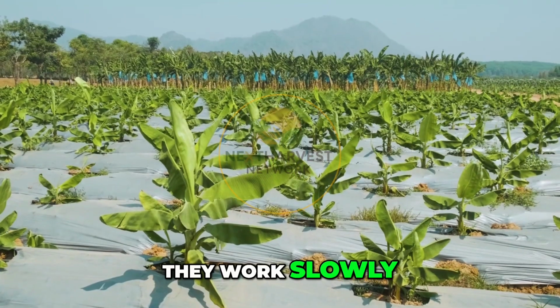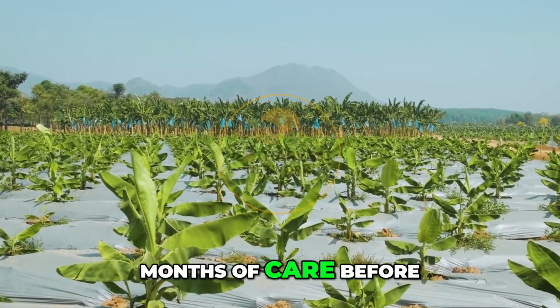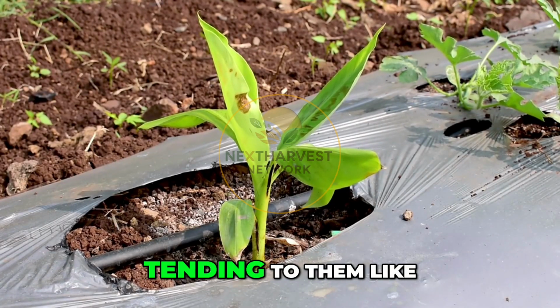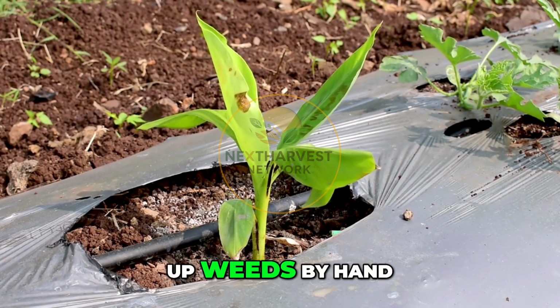They work slowly, planting the tiny shoots in neat rows, knowing that they'll need months of care before they ever see a harvest. Every day they return to these young trees, checking their progress and tending to them like precious treasures, watering them and pulling up weeds by hand.